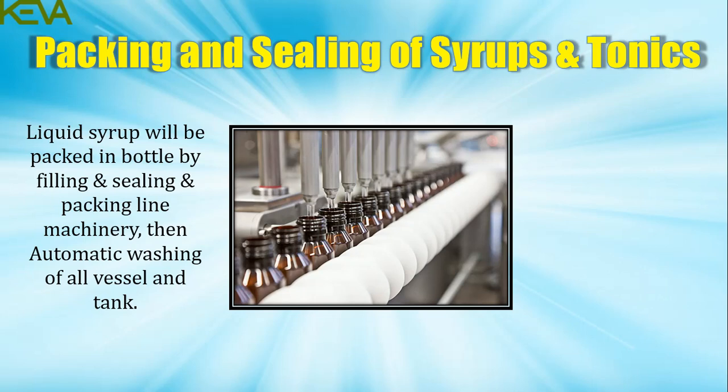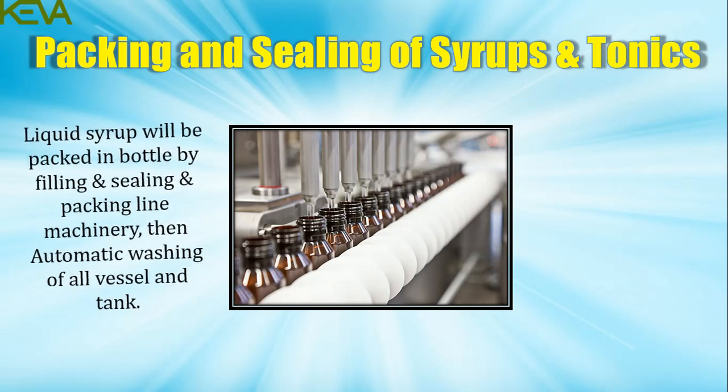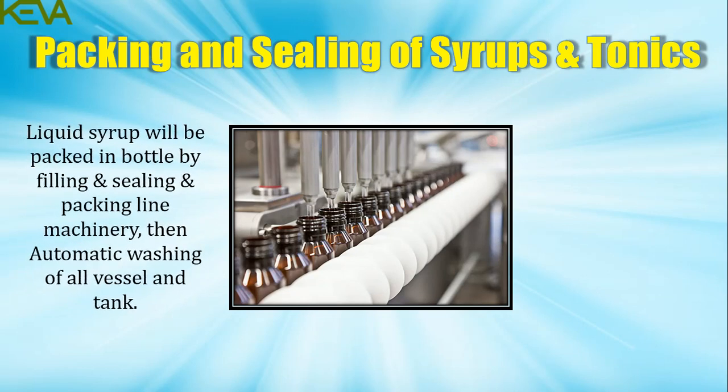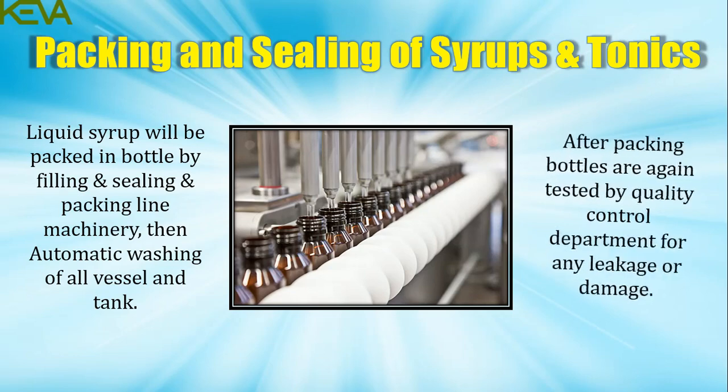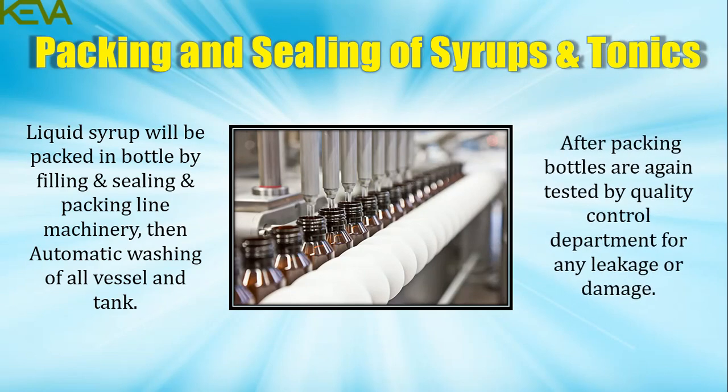Liquid syrup will be packed in bottles by filling and sealing and packing line machinery. Then there is automatic washing of all vessels and tanks. After packing, the bottles are again tested by the quality control department for any leakage or damage.